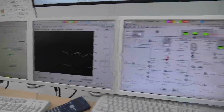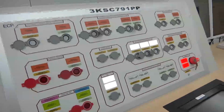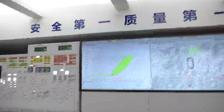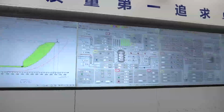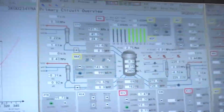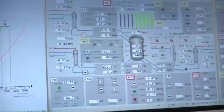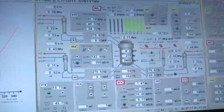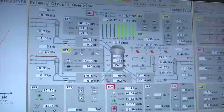This is the primary operator and this is the second operator, the primary circuit operator and the secondary circuit operator. They are now controlling the reactor. Tell me which one is the most important reading that can show the security of the nuclear power plant. This is the reactor, the pressure vessel, and the main parameters are all displayed here. If the reading goes up or down, it means something is wrong. Through these parameters we can know the current operating status of the unit.